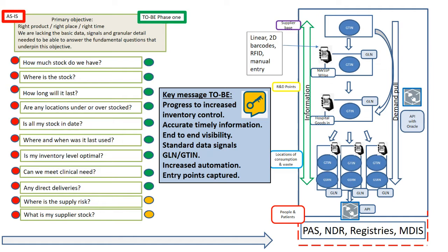So with transparency and data further enhanced with the use of the GSRN, unique identifier for patients, the combination of the GTIN, GLN, GSRN and scanning technology will allow us to better understand who used what, when and where. Then with the use of API technology, we can start to link these data signals for product, place and person to such areas as the National Data Resource, the Medical Devices Information System, to really start to build a more powerful picture and understanding of what's happening across the supply chain and the cycle of care. Next slide, please.